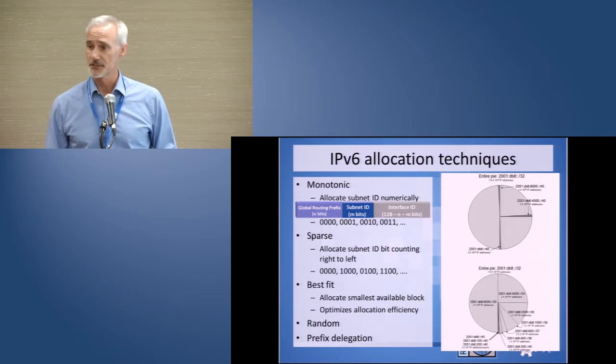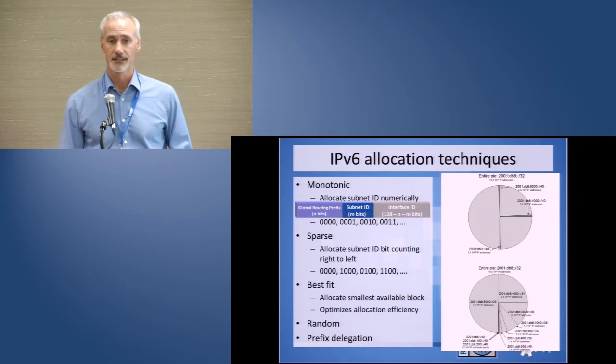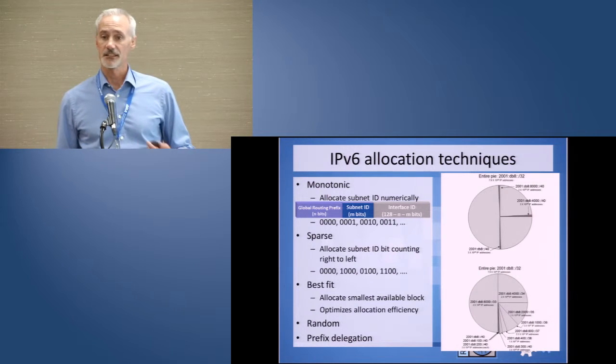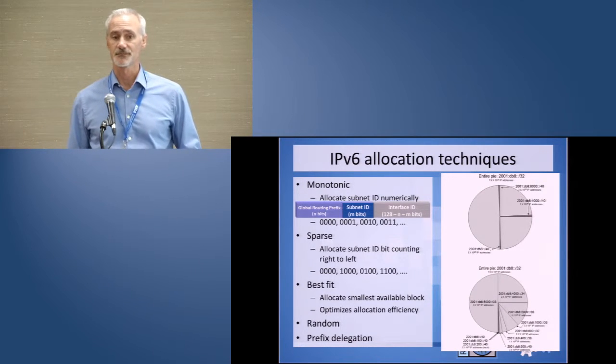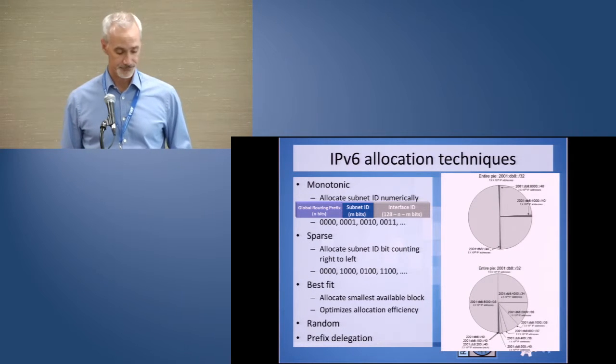Random: I could randomize these 4 bits and assign them as sub-blocks. That might be more useful at the lower levels, your subnets, if you want to make it more difficult for someone to guess the next subnet that I've assigned by randomizing it. And then also prefix delegation is not so much a technique, but more of a mechanism, using the DHCPv6 protocol to allocate address space.